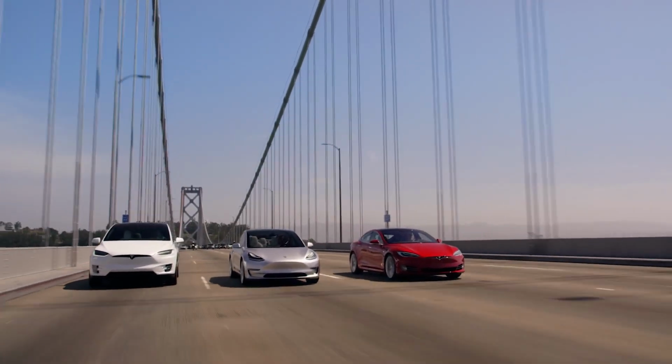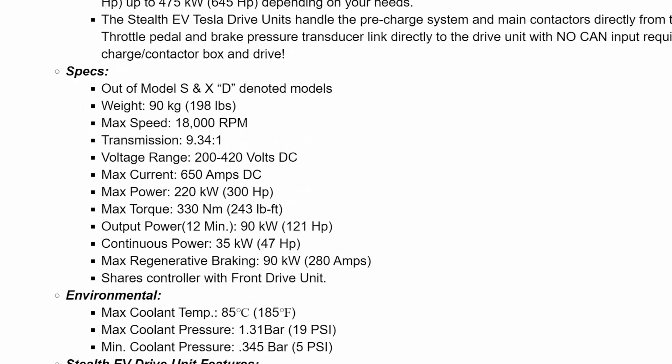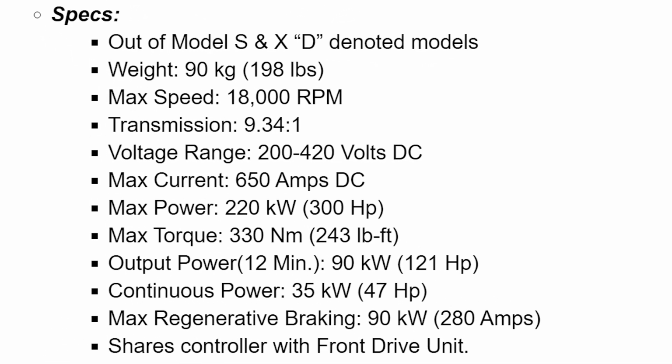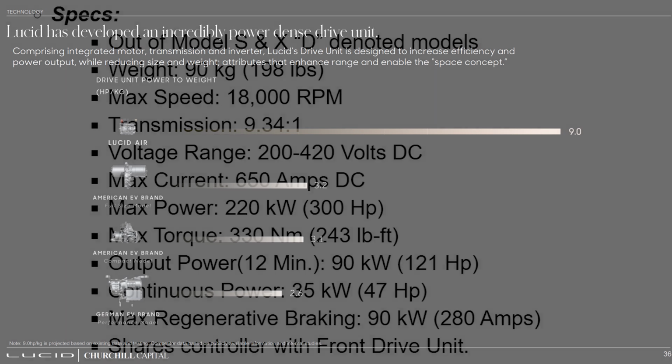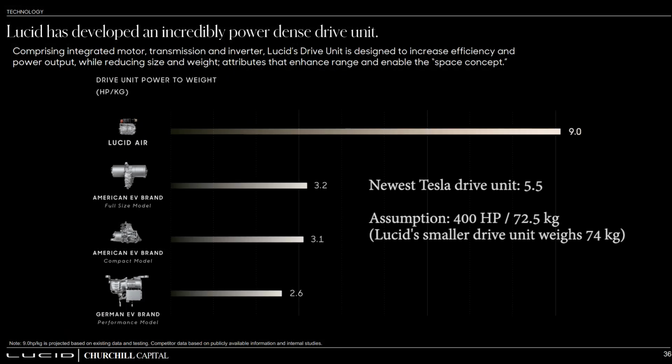Before the new Tesla Model S came out in June, this also seemed to make sense, and from what we found on the internet, we can assume that the Model S drive unit weighed 90 kilograms or 198 pounds and had 300 horsepower, which gave the Model S an output of around 3.3. In Lucid's presentation, it is shown as 3.2. This is clearly inferior to Lucid's score of 9, almost 3 times as good as Tesla. So the real question is to compare Lucid's drive unit with the newest Tesla Model S drive unit.